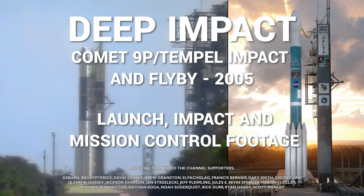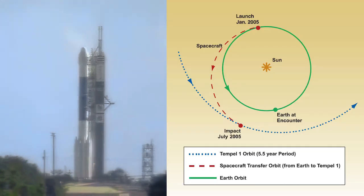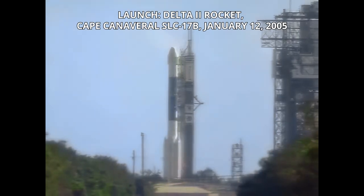5 seconds. CLCDR 17B, launch enable flight. Flight. ATC 3, main power disable on. On. T minus 35 seconds. Hydraulics go. T minus 30 seconds. Everything is go at this time for the launch of Deep Impact.